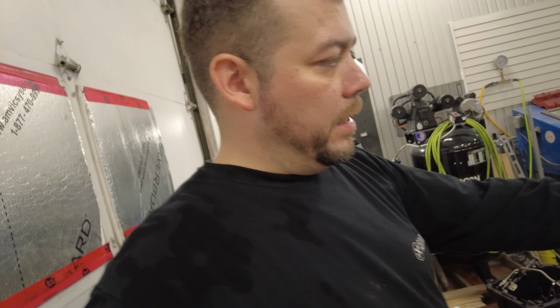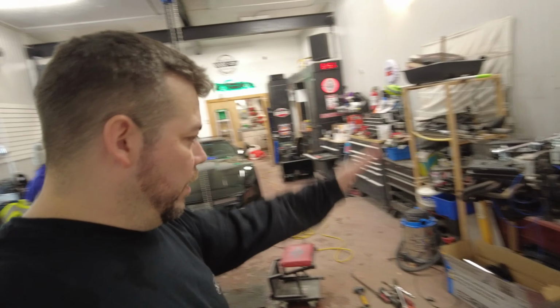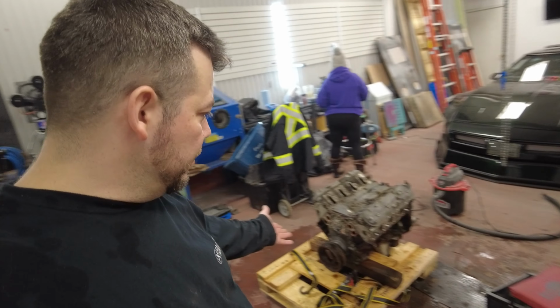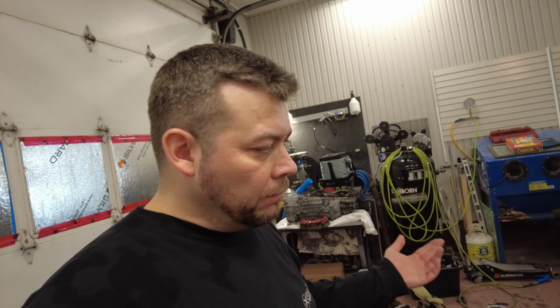This transmission goes with the LT. It needs some modification to go with the LS. Should we go through that trouble? Or should we just slap the LT in and give her a whip and just go? Because we could rebuild this and maybe sell it, whatever, or keep it for the next project. Or maybe we could LS swap Emily's Hyundai.